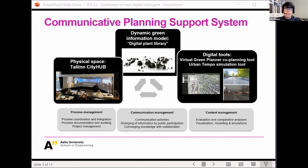The concept we are developing in GreenTwins is a planning support system, which supports smart and communicative planning. We are not talking about one tool, but a set of tools and methods to be used to support collaboration and participation in planning processes. Therefore, we call it Communicative Planning Support System. The concept includes not only the tools, but also methods for managing the planning process and communicative activities, as well as managing the content created within the processes.